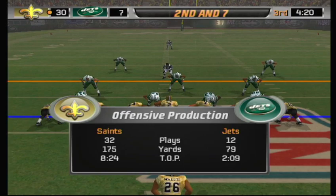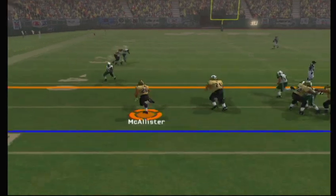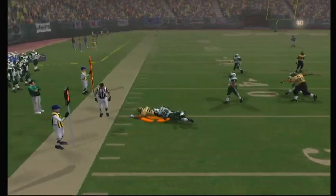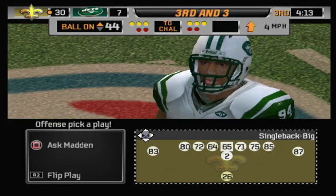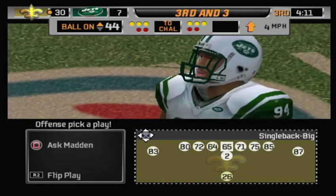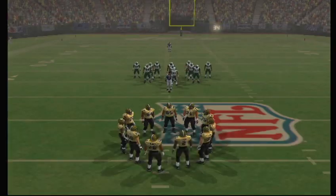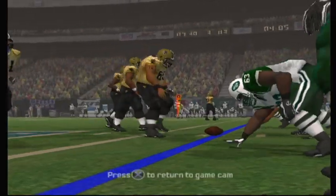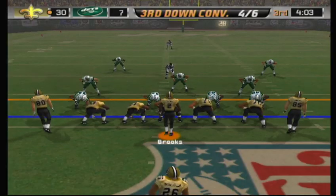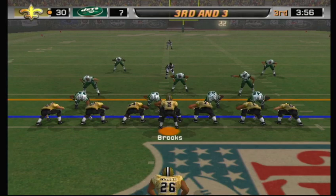Only one man back. Coleman brings him down. McAllister takes the handoff on the counter, picking up 5. They have to reach the 41 to convert. These third downs haven't been much of an obstacle, and it's helped them to take the lead.